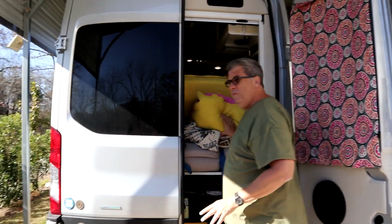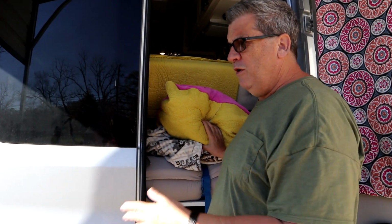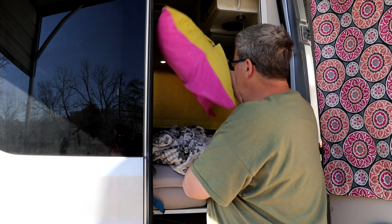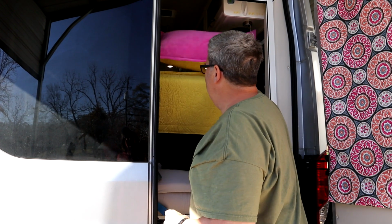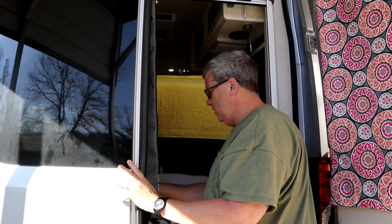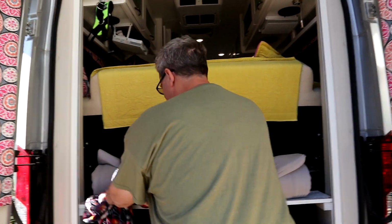The way we store our bedding is we just get everything ready to go to store it. We raise the seat up and we just throw it in the back. So I just have to throw this stuff into the front. You could just hand it to me and I'll take it inside and wash it. Well, this is just for quickness here. Okay, I'll go back inside and get it then.